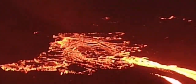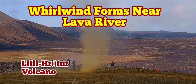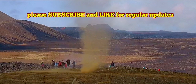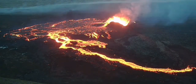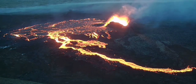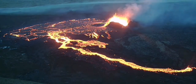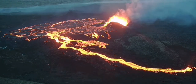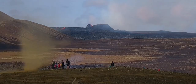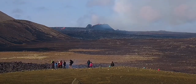Okay, I have a video about it, made when we had the dust devil at the eruption site. We have seen the whirlwind or dust devil forming near the lava river, which is now coming from the other side of the Litli-Hrútur volcano. We had a collapse of the volcano's walls, and the extensive amount of lava which is flowing now toward the old canyon is amazing. It creates a lot of heat, and that heat creates a dust devil or whirlwind, as you can see here, and it flows in front of us.